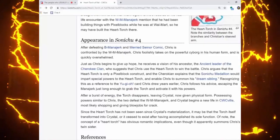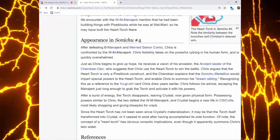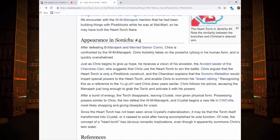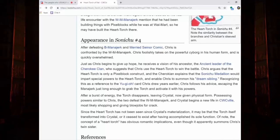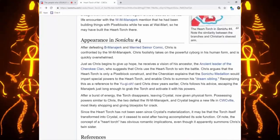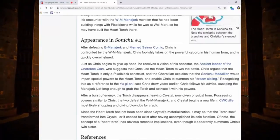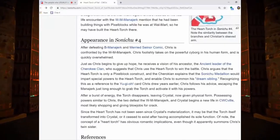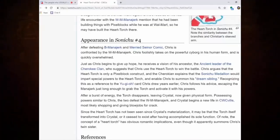Yeah. And the Cherokean explains that the Sonichu medallion would impart special powers to the heart torch and enable Chris to summon his dream sibling, which isn't creepy at all. Recognizing this as a reference to the Yu-Gi-Oh card Chris drew years earlier, Chris follows his advice, escaping the manager just long enough to grab the torch and activate it with his powers. After a burst of energy, the torch disappears, leaving Crystal, now given physical form, possessing power similar to Chris, almost identical to Chris, but she's weaker because she's a woman. Chris isn't sexist. Yeah. The two defeat the WM manager, and Crystal begins a new life in Quickville.